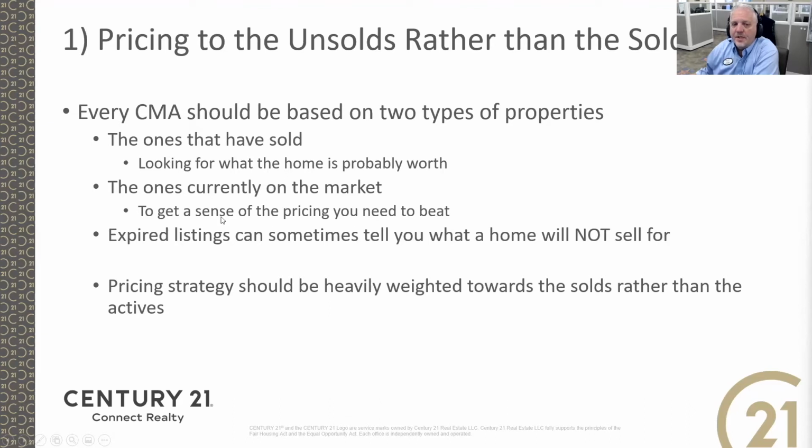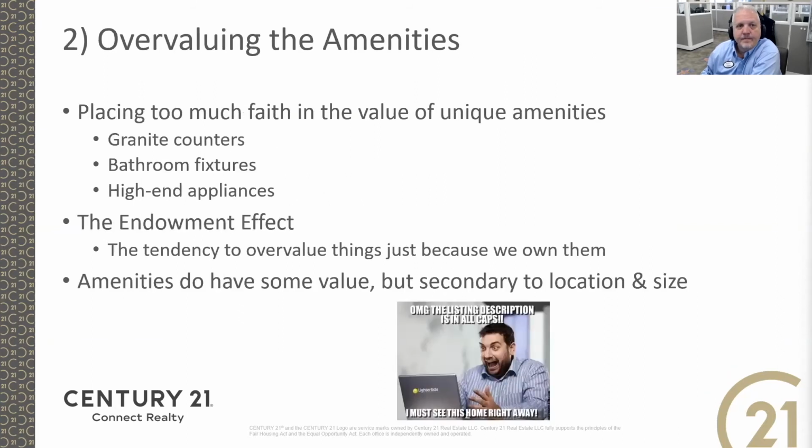If you do use an expired listing in your comparables, I wouldn't count it towards your 6 to 8 comps. I would add an extra one in there, if you will. Your pricing strategy should be heavily weighted towards the solds rather than the actives or even the pendings for that matter. Okay, questions on that?